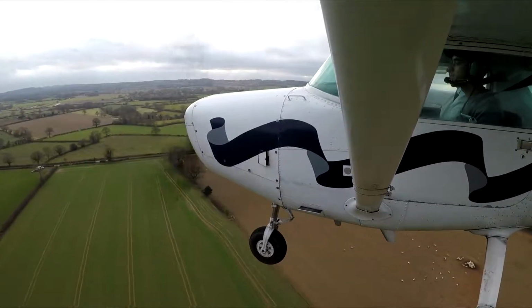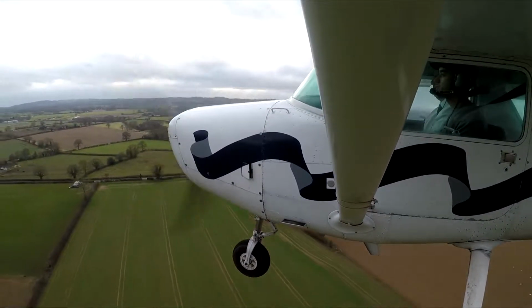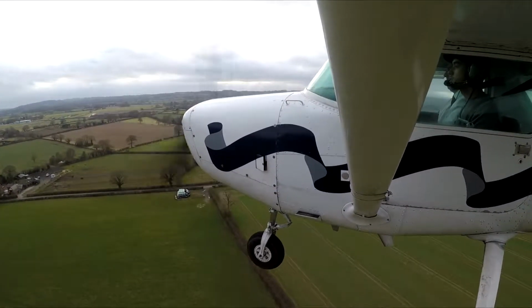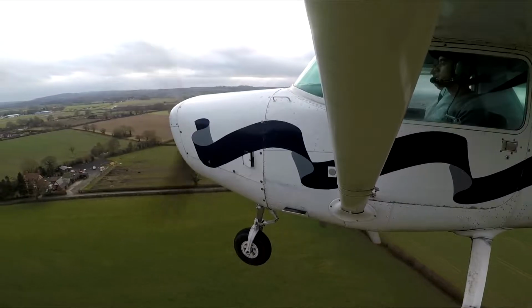Nice and steady. That's it, you've got a nice long runway, so no need to rush it. There's no need to vacate at the intersection, there's no one behind us. We're doing a nice long landing.